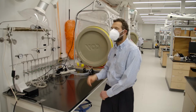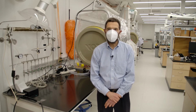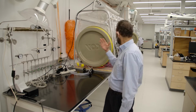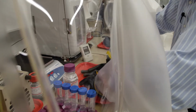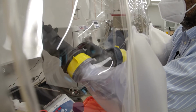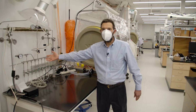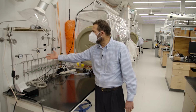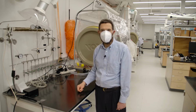Behind me is an anaerobic chamber. We do a lot of work in which we need to maintain anaerobic conditions, and we've got 2 ways to do that. One is this anaerobic chamber, where people can actually work inside of a glove box by putting their hands through these gloves. And then we also have this gassing manifold here where I can prepare anaerobic biological medium working at this gassing station to sparge any air out of a system while I'm working.